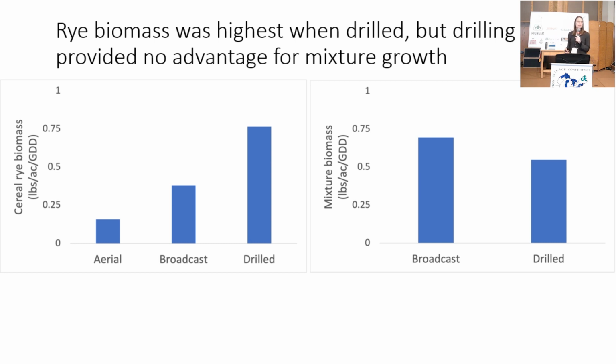So here's just one example, the seeding method. Rye is on the left, and mixture is on the right. And on the left, that's rye biomass per growing degree days, so normalized by growing degree days. And you can see that rye did much better when drilled compared to broadcast or aerial seeding, much higher biomass. But for mixtures, there was actually no benefit of drilling. So the same biomass for mixtures, for broadcast and drilling.